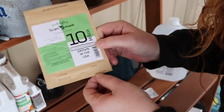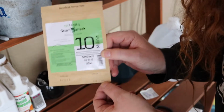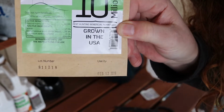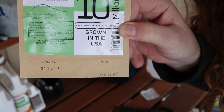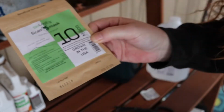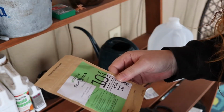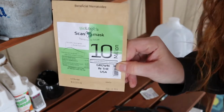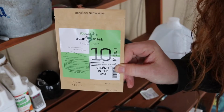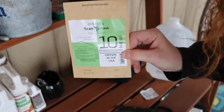These have a stamp on here. It says February 12th, 2019, so you have to use them by then. Let's see, can you see that? So you have to use them by then. I've never done this before. This is the first time. I heard from Betsy Begonia about these, and I think the knot dude, he was talking about these. So I'm going to give it a try.